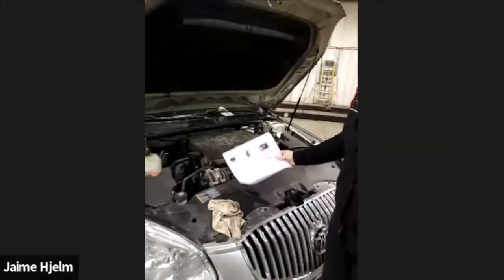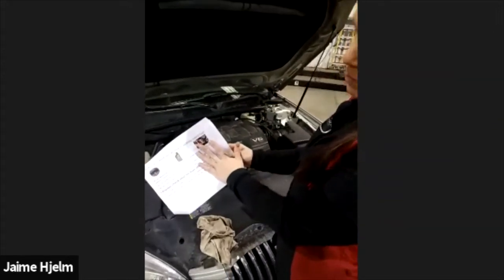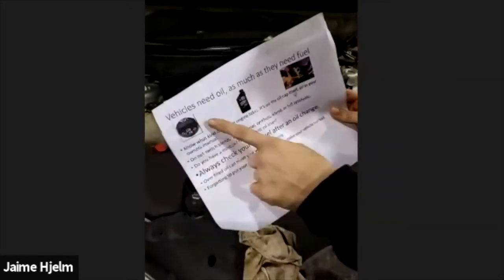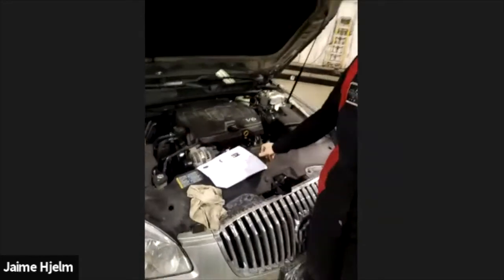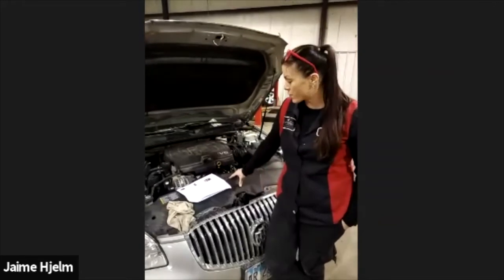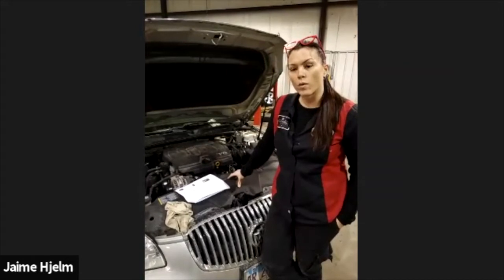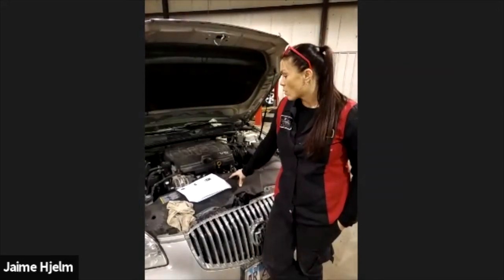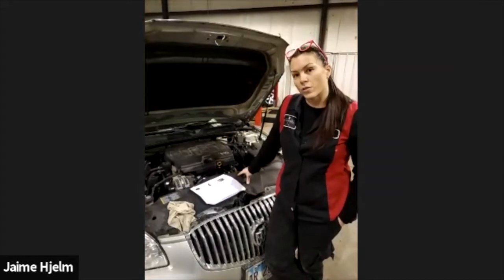I said this probably mostly because of the younger people that just get their licenses: vehicles need oil as much as they need fuel. Especially younger drivers, they're not getting brand new cars, they're getting older cars that are usually over 5 years old. Cars will leak or burn oil more than a new car will. So it's important that you know what type of oil your vehicle takes.